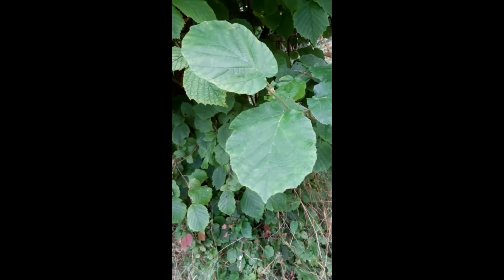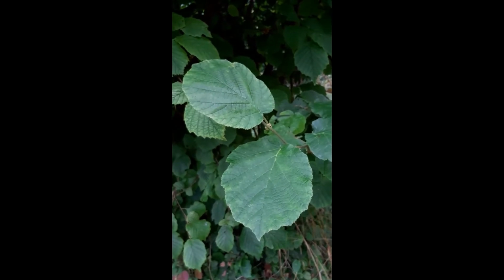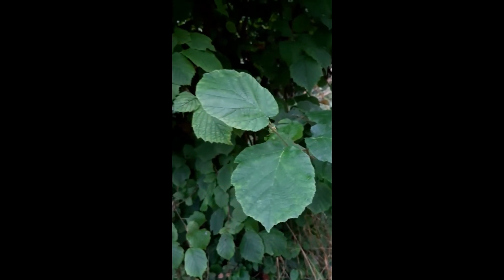But looking around, we've got quite a few hazel trees here, which they do feed on. You can tell it's a hazel because it's got this round leaf shape that comes to a bit of a point. And somewhere there's a dead giveaway. Yep, they've got hazelnuts. They're still not quite ripe yet, they're still green, but this will be a great food source for the red squirrels.